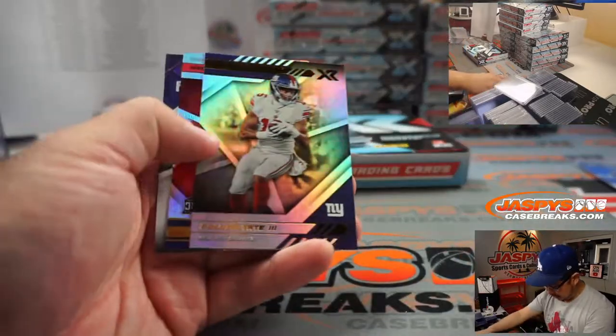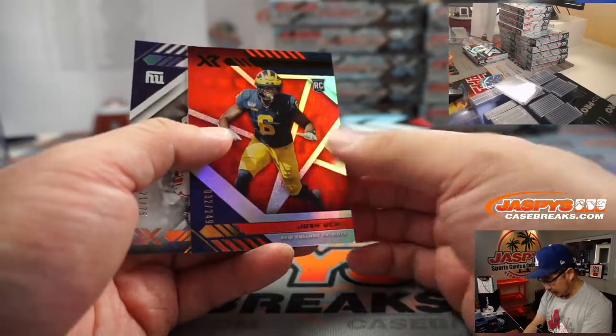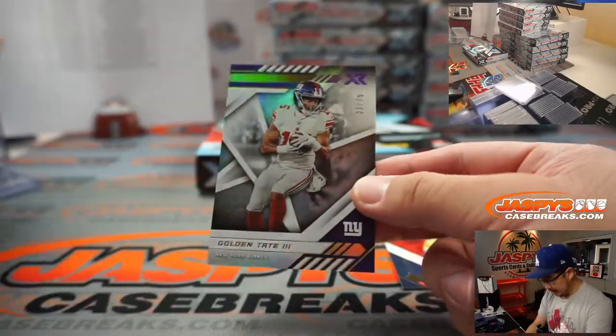We've got A.J. Brown, Golden Tate. And out of 249, Josh Uche. And then Golden Tate again to 75.